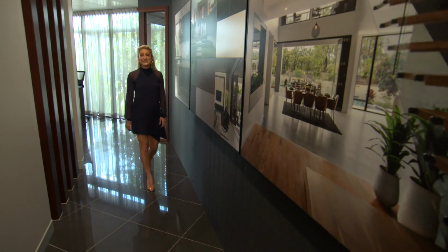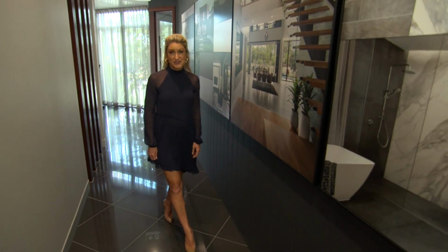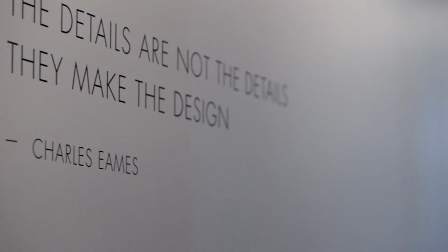I've recently had first-hand experience of the Studio M journey, having built the Kira home with Metricon myself. So hopefully I can give you a few pointers along the way.